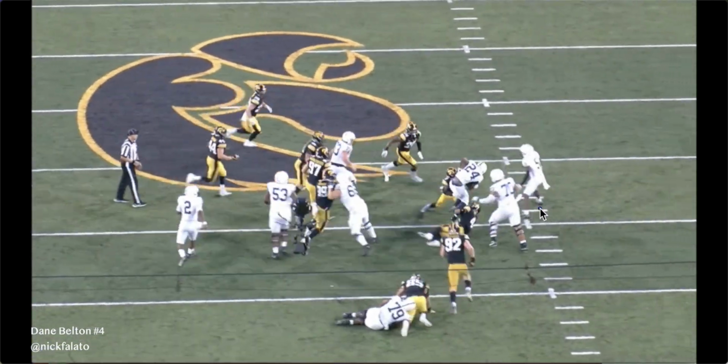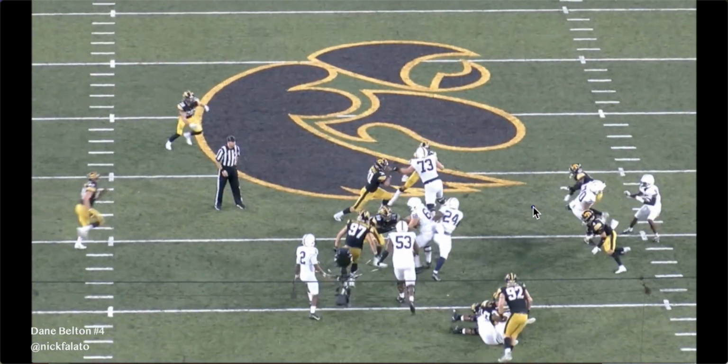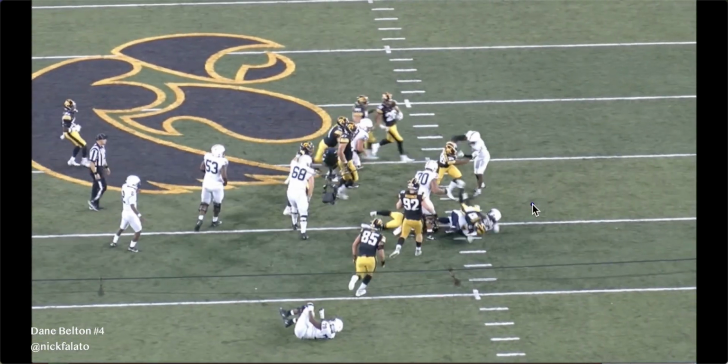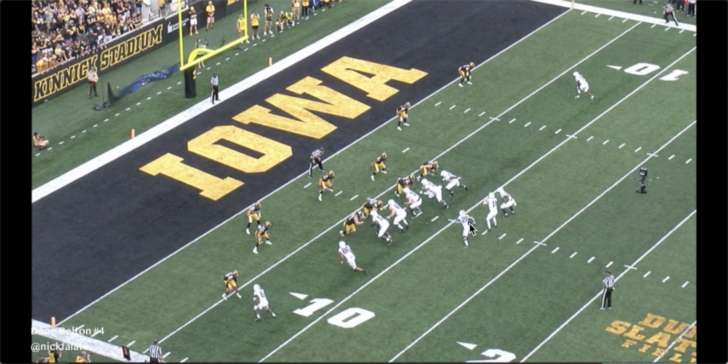He sheds, he evades, he gets displaced a little bit, but he works and shows competitive toughness and physical toughness to work off that block and then locate 24 for the tackle. Here we have Dane Belton. He's going to cover the flat on this play.